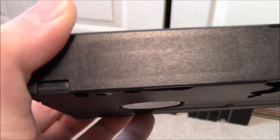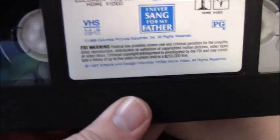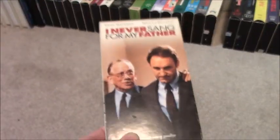Number 23. The 10th week of 1998. And unfortunately, the barcode sticker on this tape has been peeled off by somebody else. So yeah, unfortunately, the barcode sticker is missing on this tape, but that's okay. It's still better than nothing.